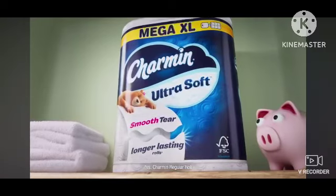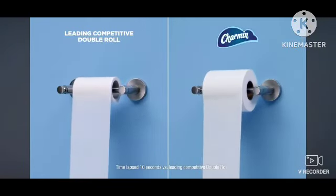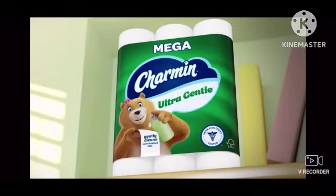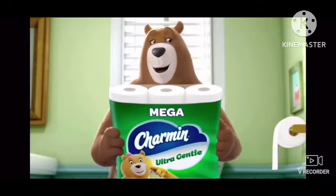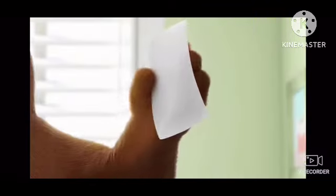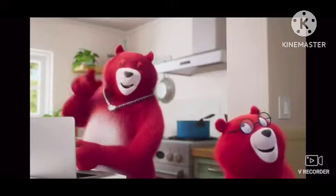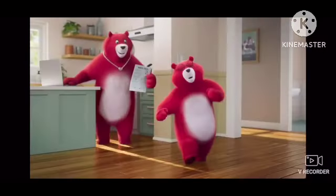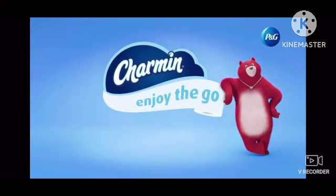Charmin Mega XL is 6 rolls in 1 and lasts so much longer, you don't always have to worry about the roll running out. Gentle provides relief with its soothing lotion. Dermatologist tested? Gently cleans with a touch of soothing lotion in every sheet. Ah, much better. Hey, you passed the clean test and your mouth test. Oh, yeah. We all go. Why not enjoy the go with Charmin?